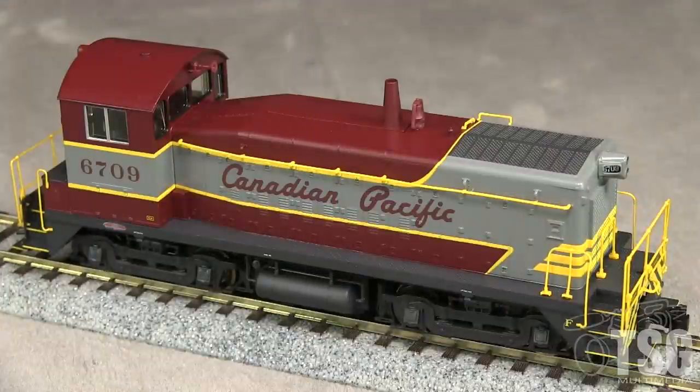Right. So Electromotive made some switchers, too. A lot of theirs were end cab switchers, meaning the cab is on the end. Oh, I see. And they had models including, this is an SW8, but they also had NW2s and SW9s. They were all kind of about the same size. And these would have been used in yards or sometimes in industrial applications as well. Uh-huh. And they could also get out on the road once in a while, but mostly they were switching cars in yards.